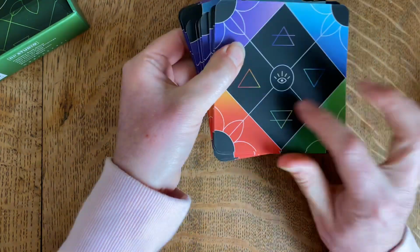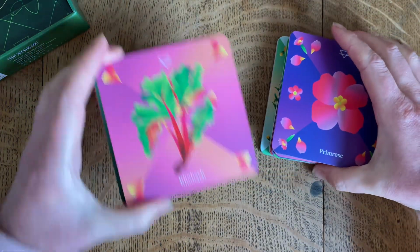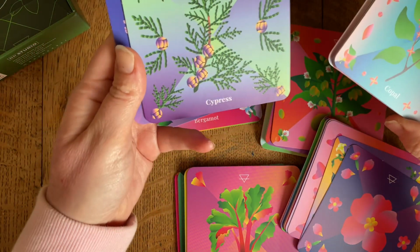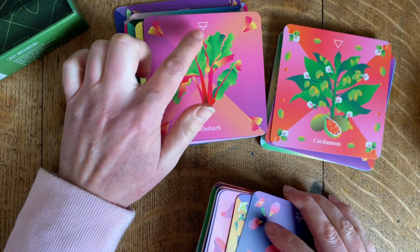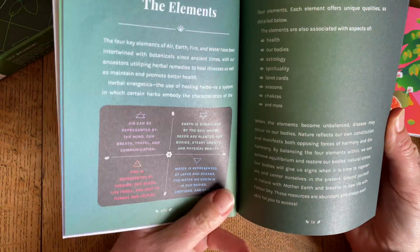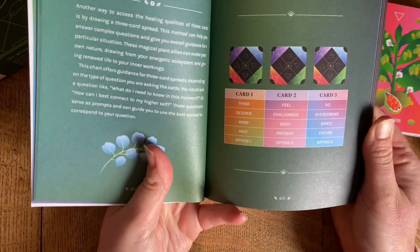We've got the different elements on the back, and also a nod to her Mystic Mondays symbol here, which I love. And then we've got really beautiful vector artwork, all kinds of colors, gradients, floral elements that surround it. So it's absolutely stunning. And then we've got the name of the herb and the element that it's associated with as well. And so then the guidebook takes you through some of the connections with the herbs, the different elements that you're going to be introduced to, and we've got some spreads as well.